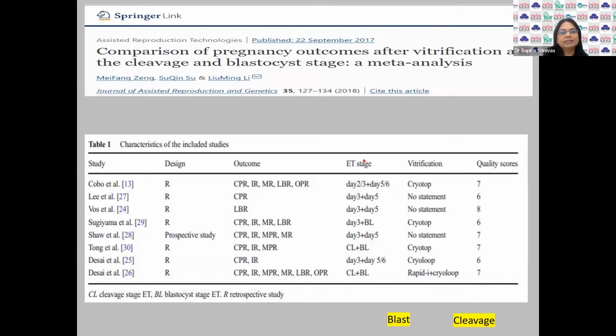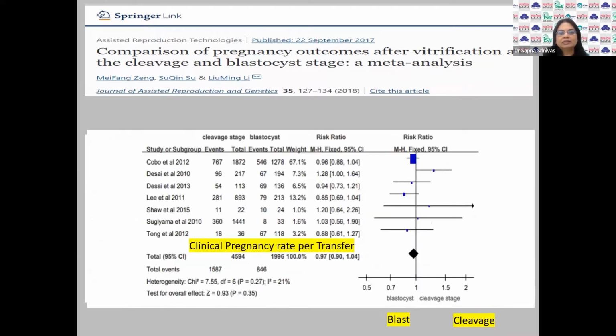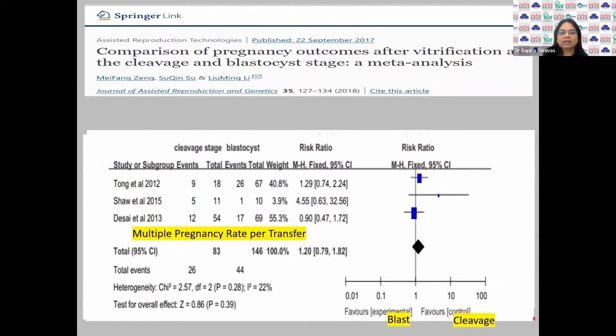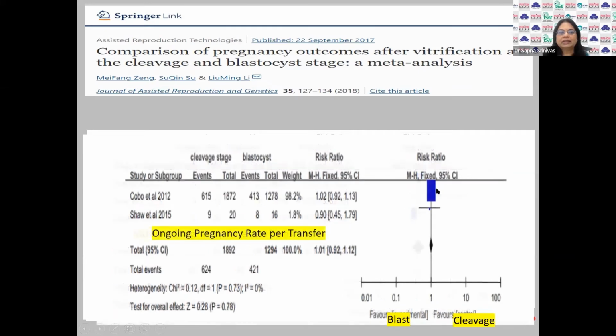And the clinical pregnancy rate, when we compare blastocyst to the cleavage stage, favors blastocyst in most. When we looked at the implantation rate, it favored blastocyst again in all these studies. When we looked at multiple pregnancy rate, either it was in the center or favoring cleavage. When we looked at the ongoing pregnancy rates, both did similar.